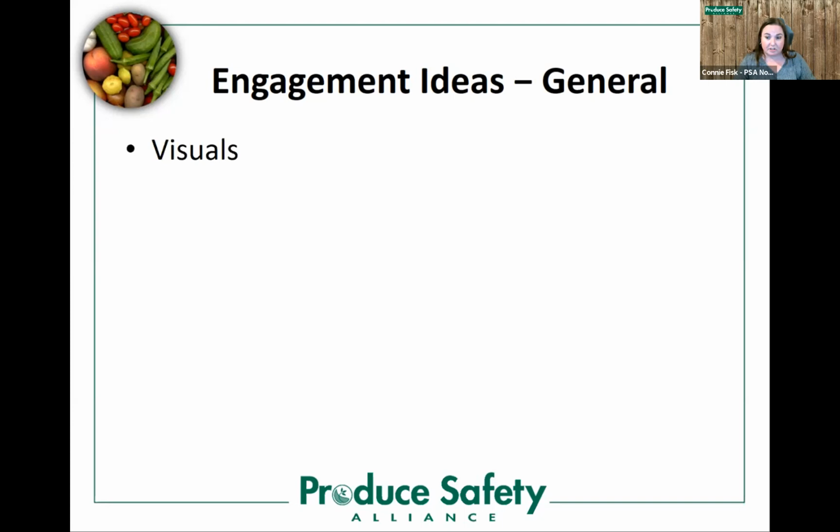You can ask your growers to think about a scenario, for example, paint a picture in your mind. You could have them annotate on top of an illustration. For example, the illustration at the beginning of Module 4, where we want you to think about the risks on the farm associated with animals and land use. You could use annotate to draw on that picture, for example.